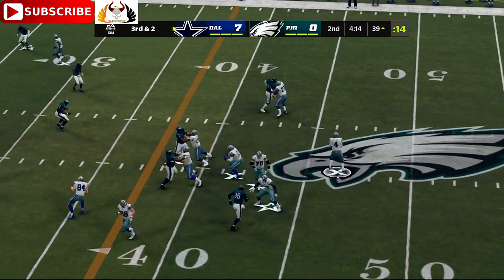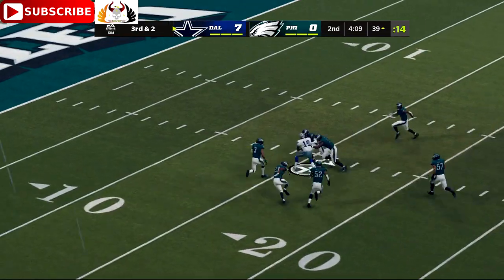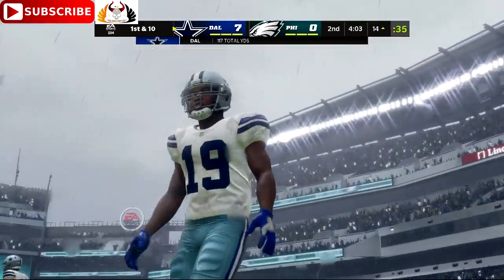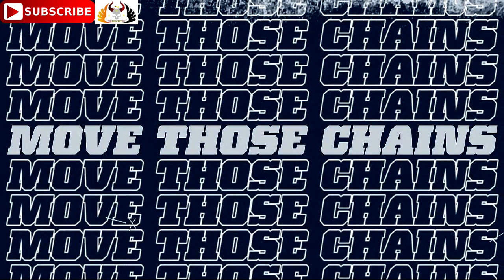Off the play fake, Prescott. And there is Amari Cooper, his first catch. And he has another first down as they'll get the ball down to the Eagles' 14. So Amari Cooper out of Northwestern High School in Miami making a nice play there.